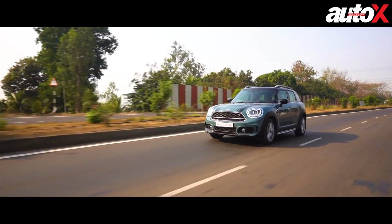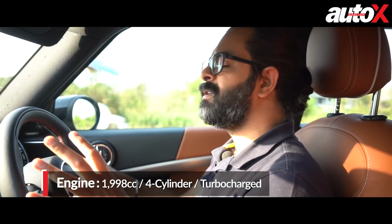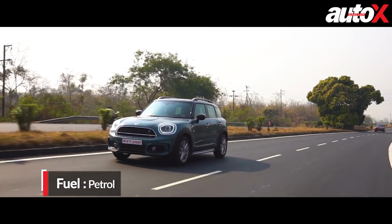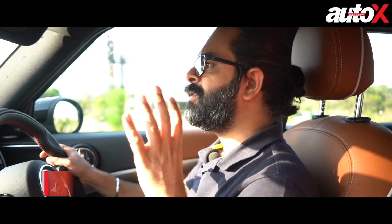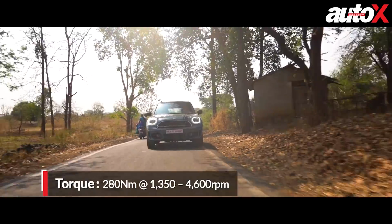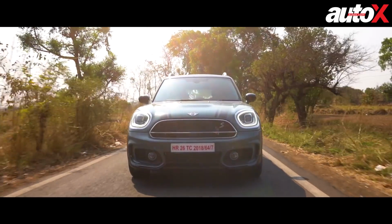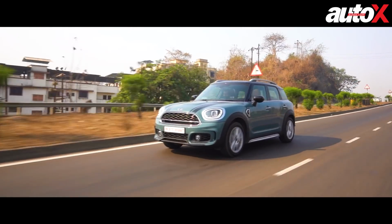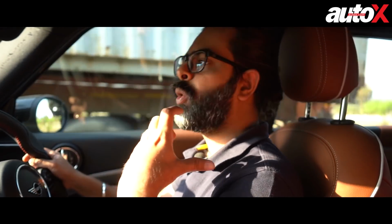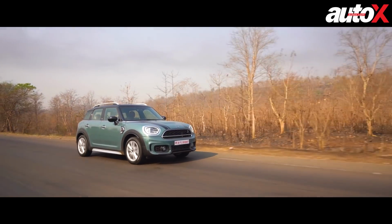While in the international market, the Countryman is offered with a range of engine options, here in India, Mini only offers it with a 2-liter turbocharged petrol motor. It makes about 189 bhp and 280 Nm. Considering that the Countryman tips the scale at over 1500 kg, it gets a power to weight ratio of roughly about 120 bhp per ton. Now those numbers may not say a lot, but in terms of the driving feel, the Mini Countryman feels quite involving. The torque kicks in lower into the rev range and it feels quite strong in the mid-range too. The linearity in the power delivery is something that really grows on you.